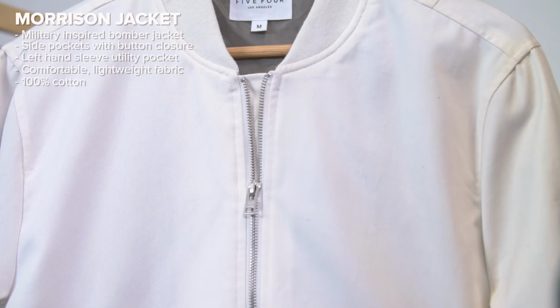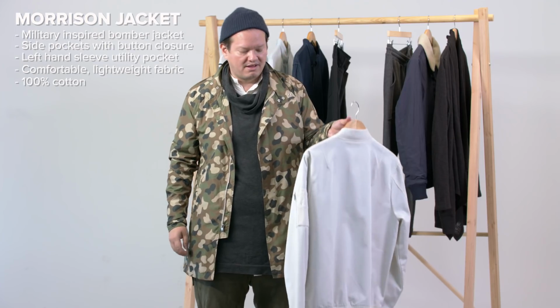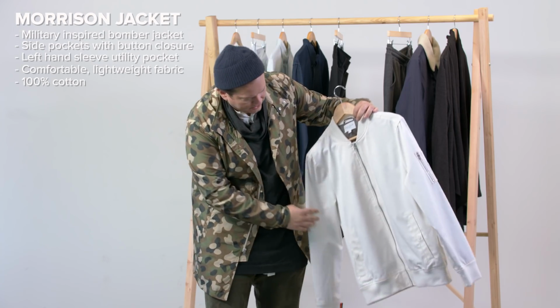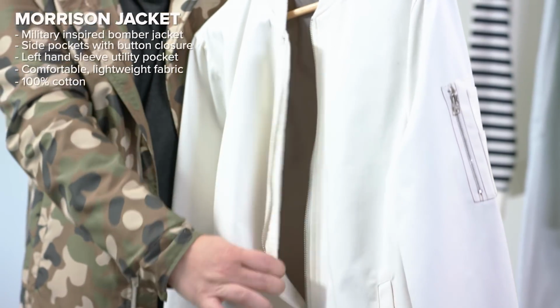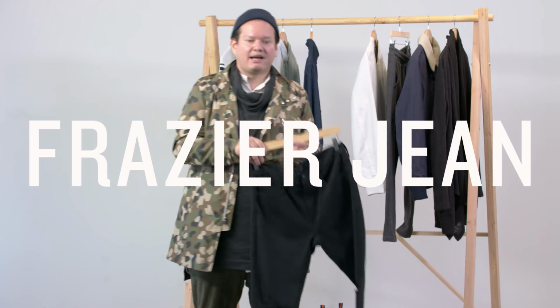So anyways, it's more of an off-white, so it goes well with like blue denim, dark denim, kind of with everything. Has a utility zipper pocket on the left arm, and two front pockets as well. And it has a placket that's quilted as well, so when you wear it open, it gives it more of a dynamic look.